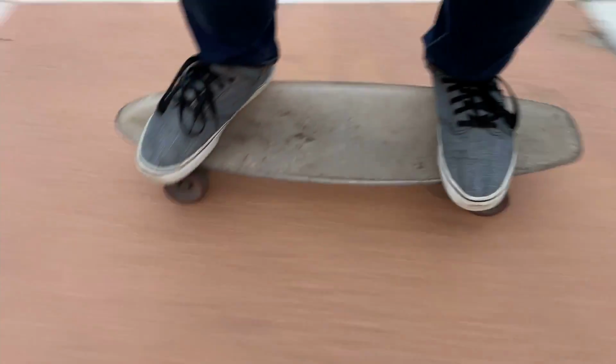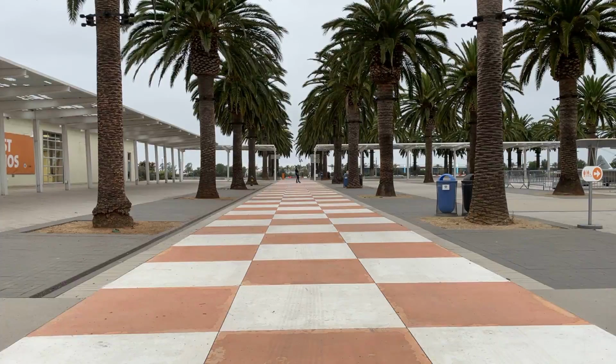Here we could see how I am going left to right with the board, almost like a rhythm, noticing if your mind starts to wander, bringing it back to the present moment of just cruising around. Now, you can really practice this anywhere.